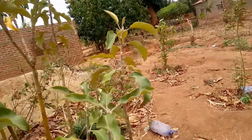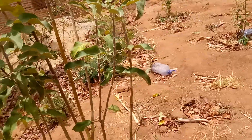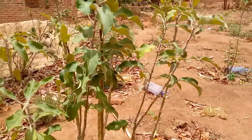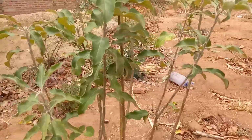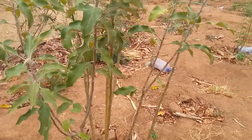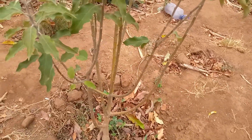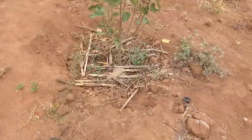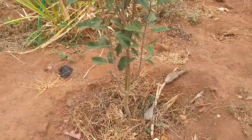So I will do hand pollination, because I don't have bees around, I don't have a hive, but next year I'm planning to have a beehive somewhere there in my forest, so that I can have bees pollinating these flowers in time when they open to be pollinated within that day. So we have others like this one and these ones.